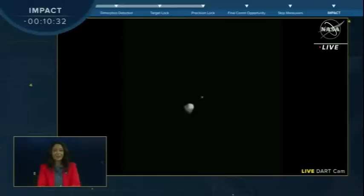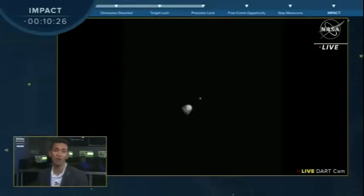Samson, you have the best seat in the house. How are we looking? You're right, Tahira. Front row tickets to the biggest event in town, and things are looking good. We are T minus 10 minutes to impact, and DART is precision locked onto Dimorphos and zooming down the home stretch.